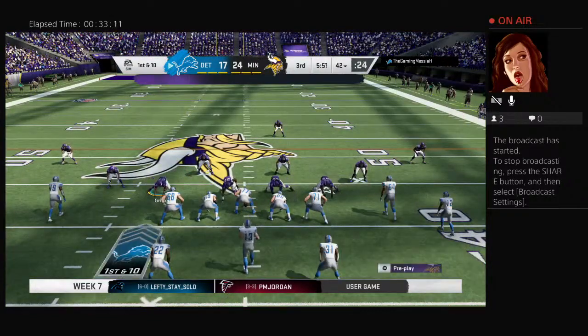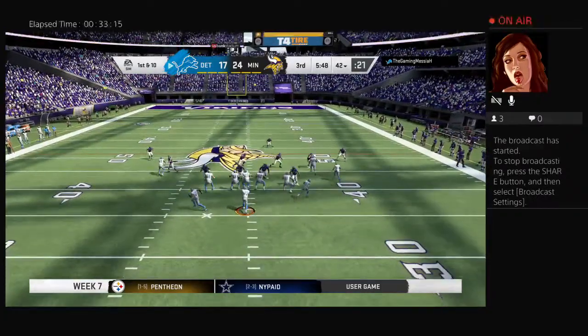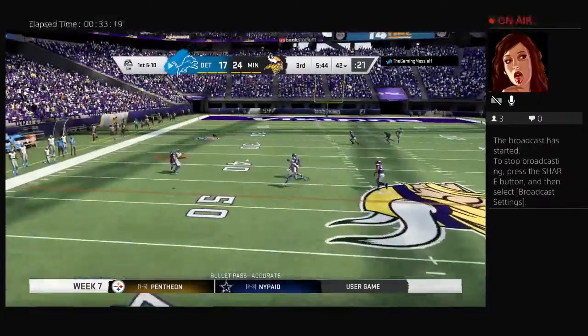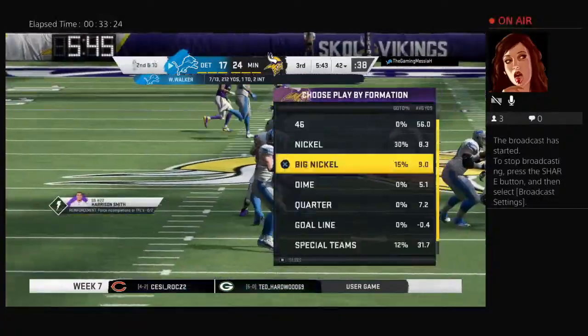Now it's up to the offense to get back out on the field and pick things up. Now, they're out there. We'll see if they can pick those things back up. Back to throw. Walker. And that is incomplete. He couldn't hold on through the contact.